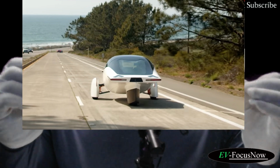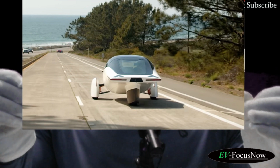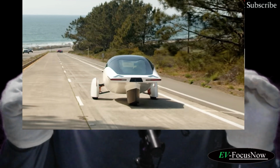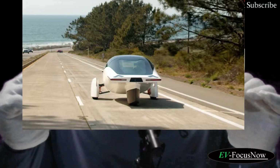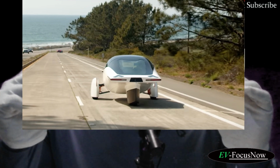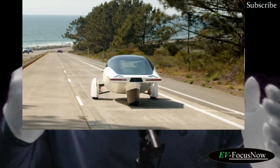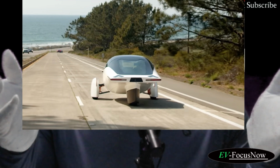But the most impressive thing is 0 to 60 in 3.5 seconds. That's impressive. I mean, that thing's going to be able to keep up with Porsches, Corvettes, Teslas. It's just amazing, a little two-seater like that. Now, the design, obviously, it's going to take some getting used to.